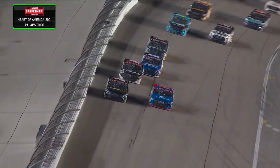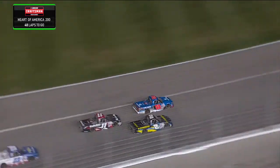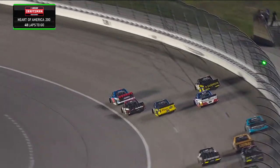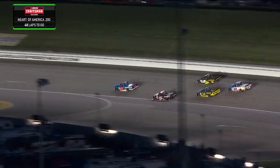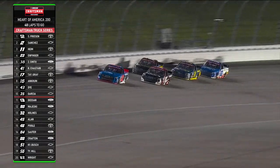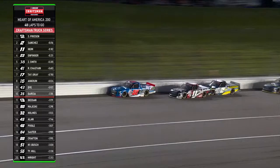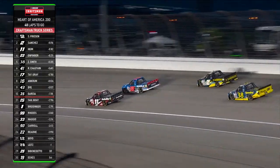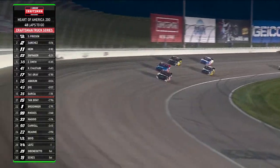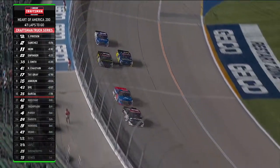I believe this Heim push on the back of Nick Sanchez can get them past Friesen if Heim chooses to do so, which he doesn't. I thought he might just try to create a seam and go right up the middle. Make his own line. Friesen out front, 48 laps to go. Heim all clear for second. Oh, still pushing and shoving. Look at that run. It is so amazing the runs that these trucks get, especially when you're getting a push from the truck behind you or the trucks in front of you are side by side.